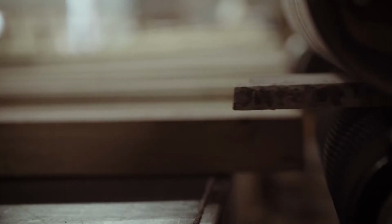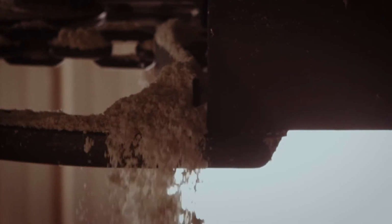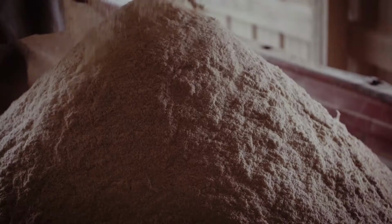It starts right here in the lumber yard. Well, I do about 3 to 4 million feet a year, and I've been here for 37 years. It's a lot of lumber.